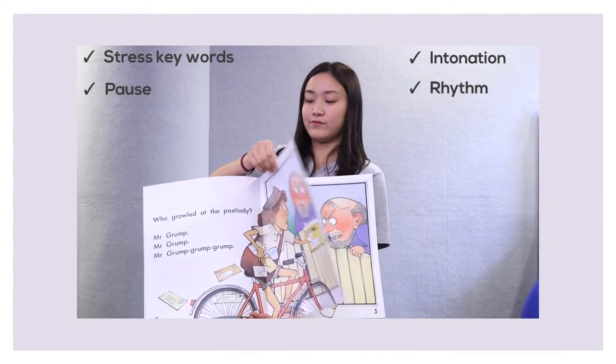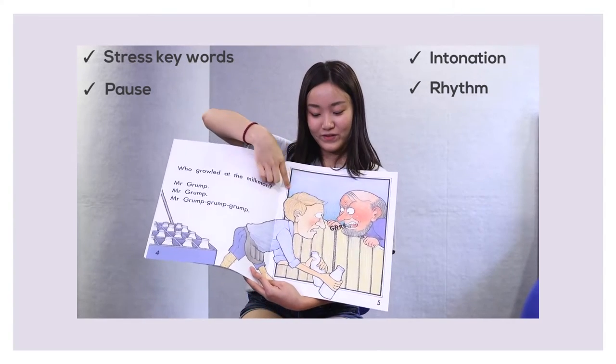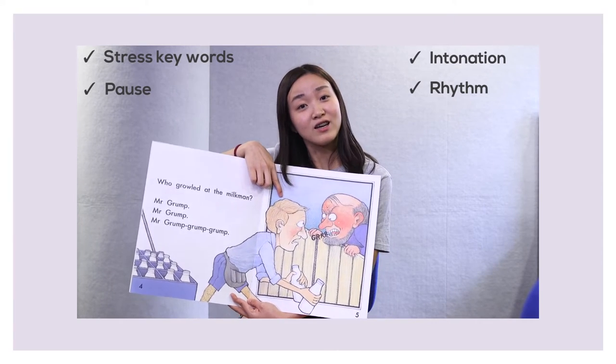I think we can all agree that she had a greater vocal variety. In other words, her storytelling had more flavor. How can you tell a story like that? We have two tips for you. Tip number one, color and model your words. Let's start with the basics. Let's see how we can add flavor to words.